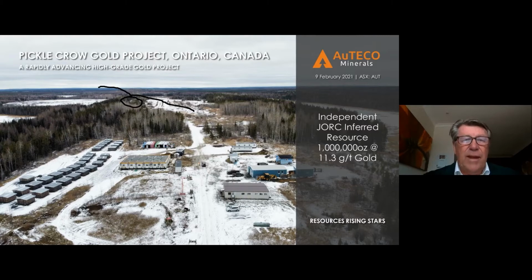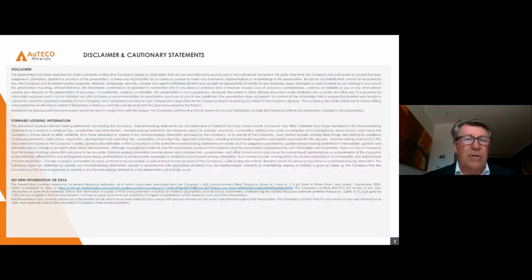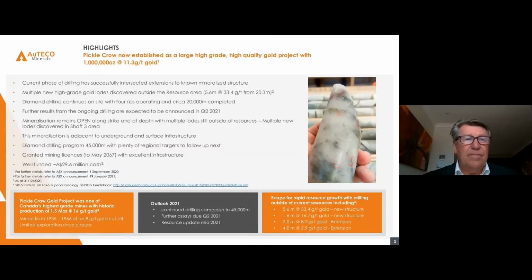Here's a 24-man camp. Here's the core stack. Here's the core shed here, just here. Here's the office. You can see there's plenty of facilities for a lot of people. We're really well equipped for infrastructure. The disclaimer, you can read that at your leisure.